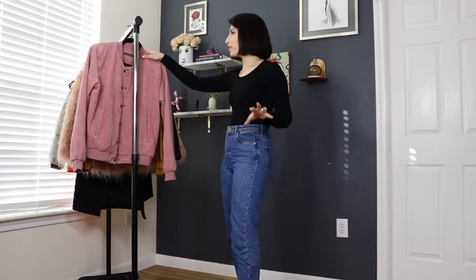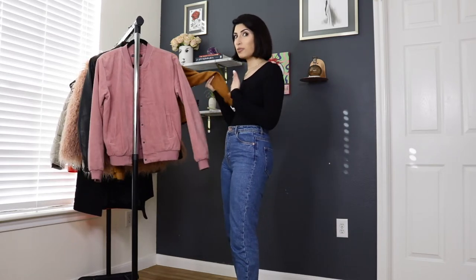By the way, all of these coats and jackets, I scored them on sale. I never pay full price. So if you're thinking I went out there and spent $2,000-$3,000 for a jacket, no honey, I'm not gonna do that.